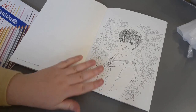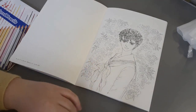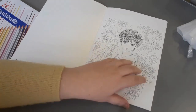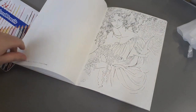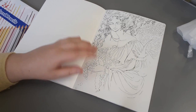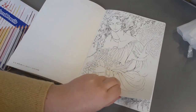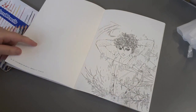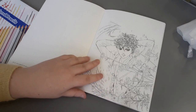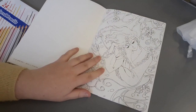So this is the cover of the first volume of the new sequel spin-off series, Dreams of Spring. So this one is one of my favorites. I don't know, it's just gorgeous. Here we've got Edgar looking very handsome. And another one of Edgar.